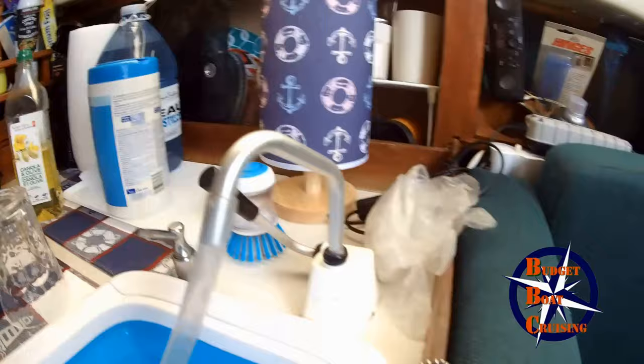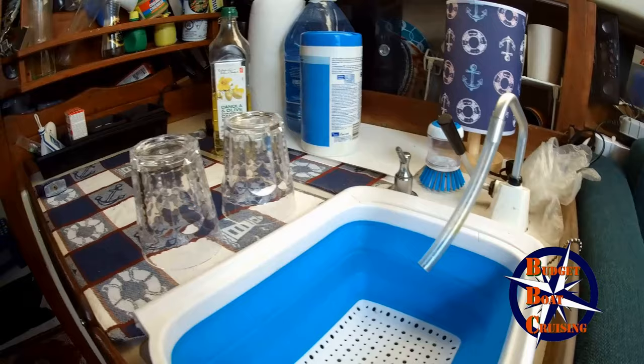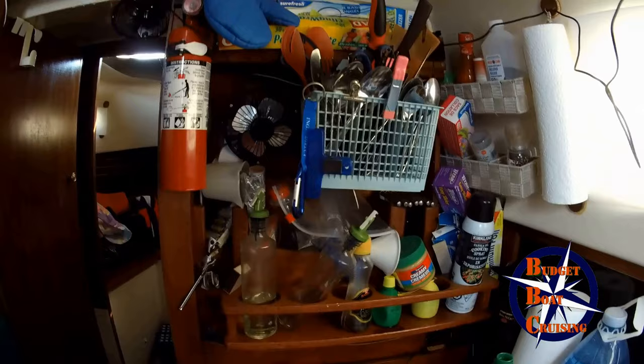In the galley we have a small but functional space with a pump water tap, some storage space for oils and spices, flatware, etc. The stove is underneath, and it's a two burner, no pressure alcohol stove that works great without any worries.